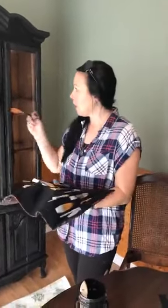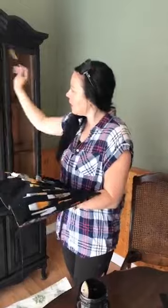So I'm just going to take maybe a brush like this out, dip it into my paint, open the doors, and then just kind of do the frames real quick, let them dry before I reclose them again, okay?